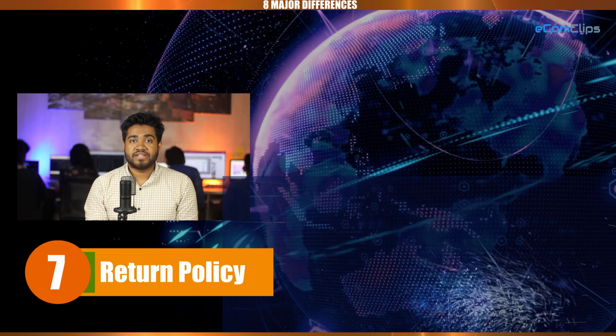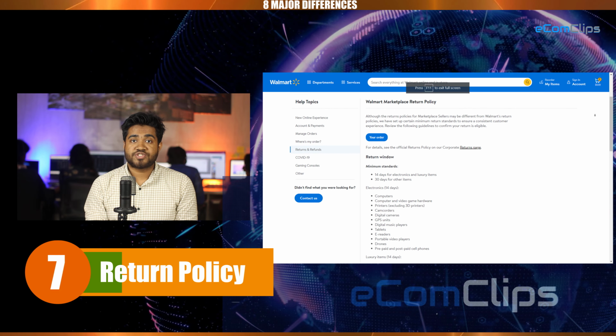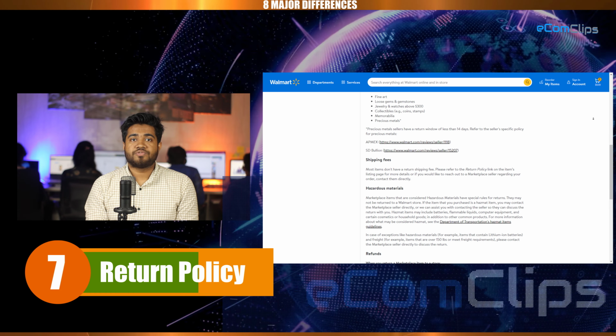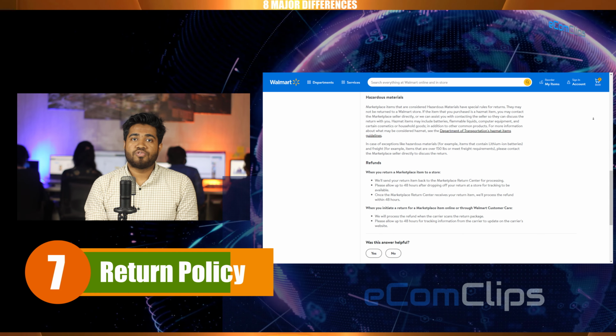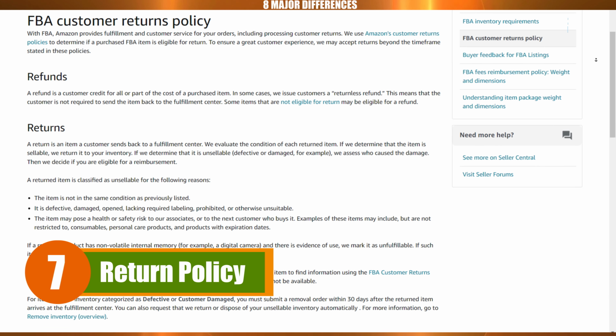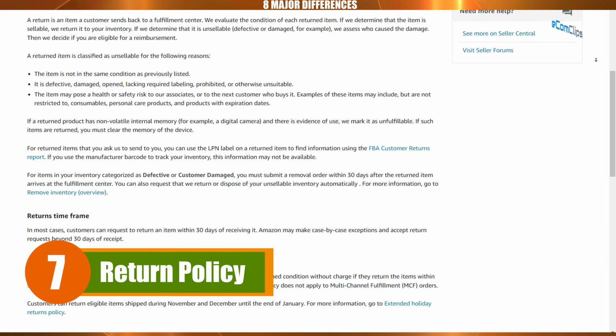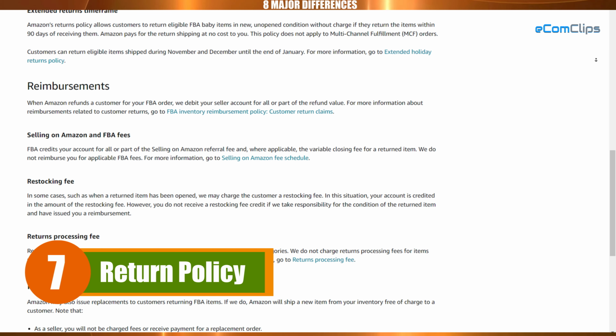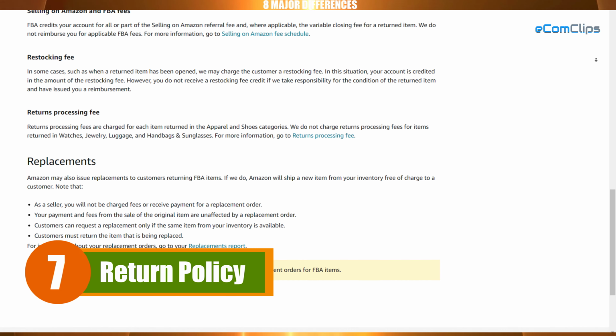Return policy. WFS returns can be made at any Walmart retail store location or by mail. But with FBA, customers have to return items at a Whole Foods or Kohl's store or by mail, which customers may find time-consuming sometimes.